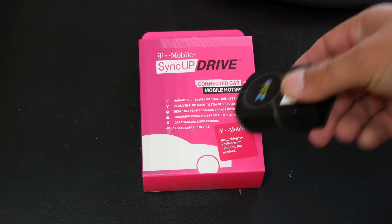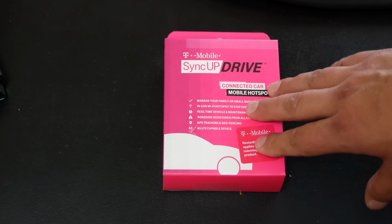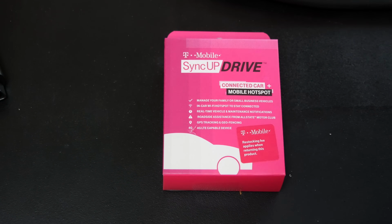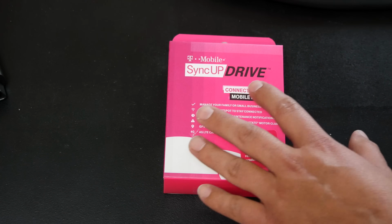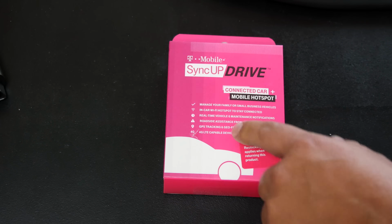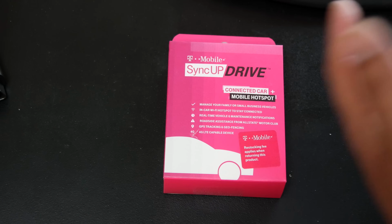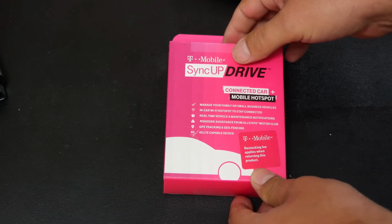So I'm sending this back. They're giving me a refund. Now I'm going with something that's been a little bit more thoroughly tested, and that's the SyncUp Drive. You can link, I think, up to like 25 cars, so you shouldn't have an issue there. You can give all your cars unique names, unique colors. The device is only $48, and it's $10 a month. And with that, you get 2 gigs of 4G LTE data. And they do have higher plans if you want to use it as a real hotspot and you need 10 gigs or 20 gigs or whatever. You can actually upgrade your data.